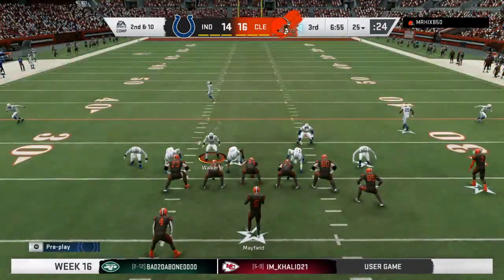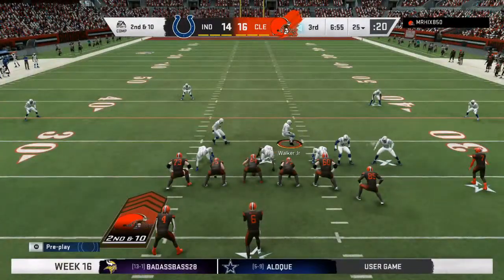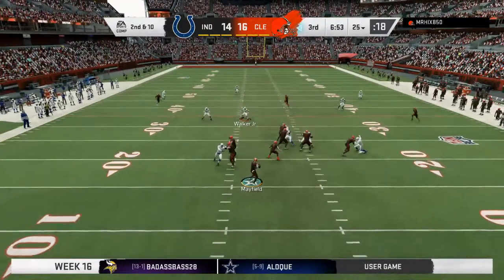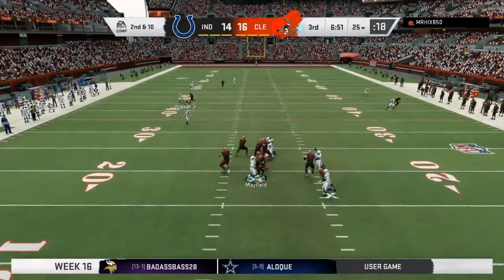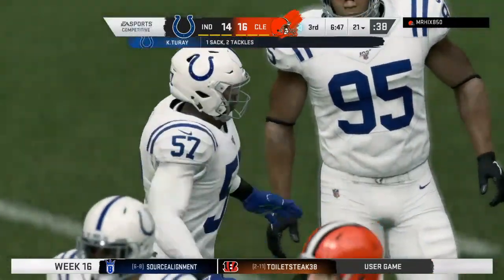An incomplete pass leads to 2nd and 10 from the 25. Here we go. Play action now. Here's Mayfield. Nowhere to escape, and he goes down.